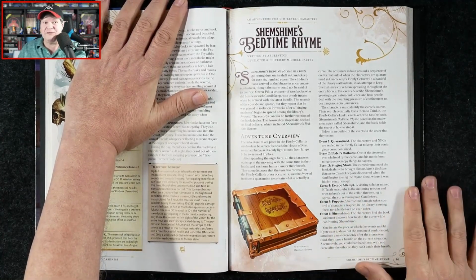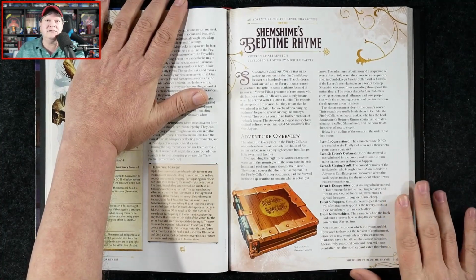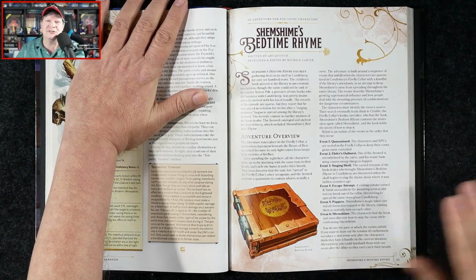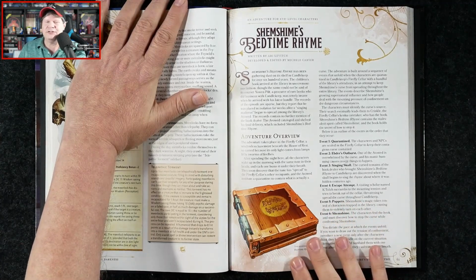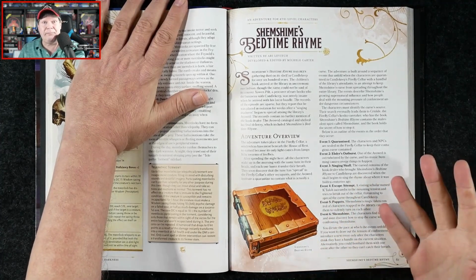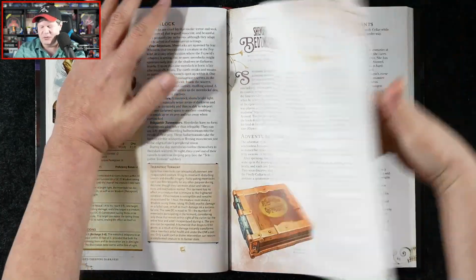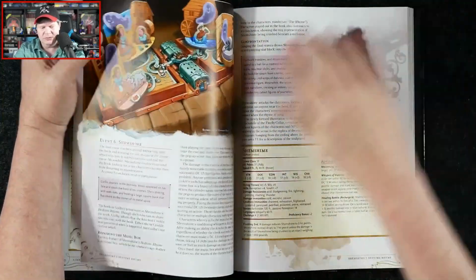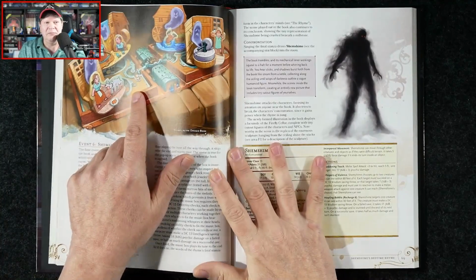Now, this is one of the adventures I really like as well. And if you've ever had a song stuck in your head, you will certainly appreciate this adventure. So this kind of revolves around a children's book, which is actually a pop-up book, which is kind of interesting as well. In fact, you know what? I will actually show you. There we go. So there's an image of the pop-up book.